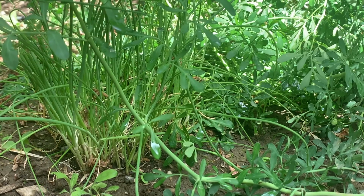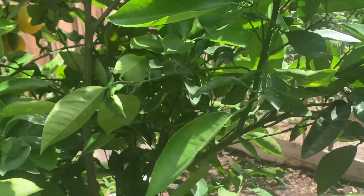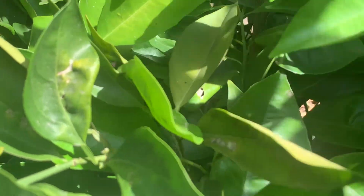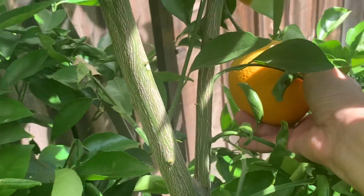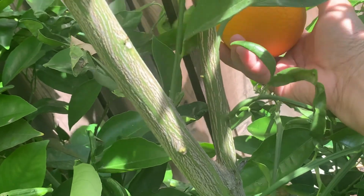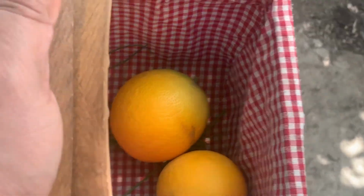Now let's pick the oranges. This one is ready for sure. The one hiding here. This one. And then one more. Maybe this. This one is big. Have oranges and chives here.